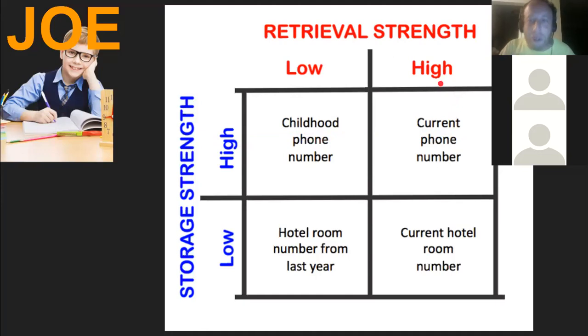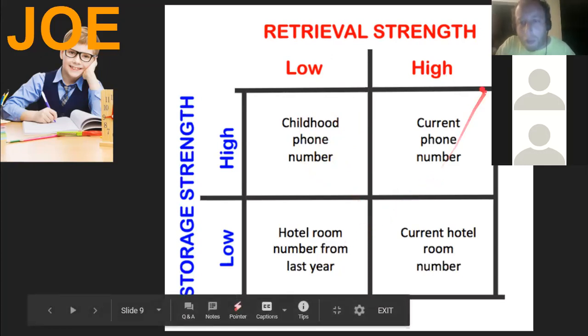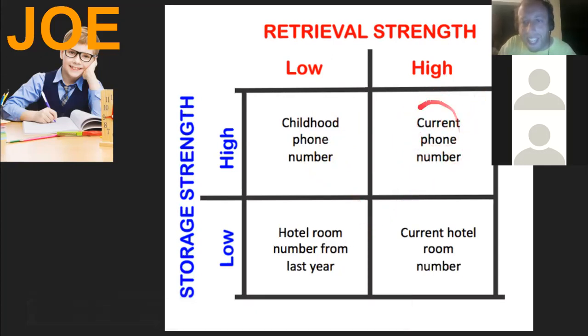We want your children to be able to learn things so that it is in high retrieval and high storage strength. So when it comes to tests and challenges, we're not sitting there doing this. I know it. It's like when you hear a song, and you try to remember the name of the song, and you bet, I know the name of the song. That is where it's here. So our job is to get your children to be here, but it's not that easy. And it's a partnership with everybody.